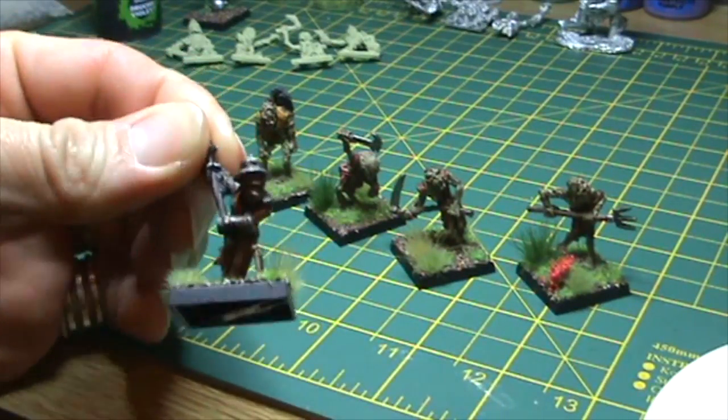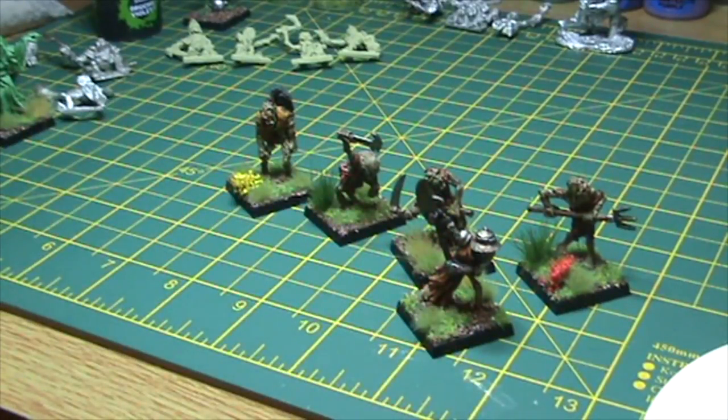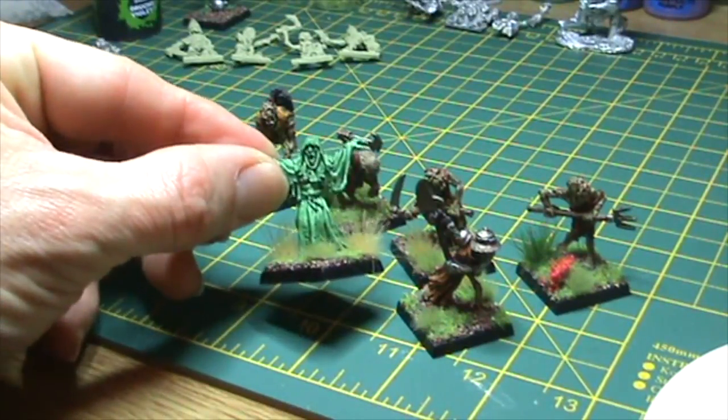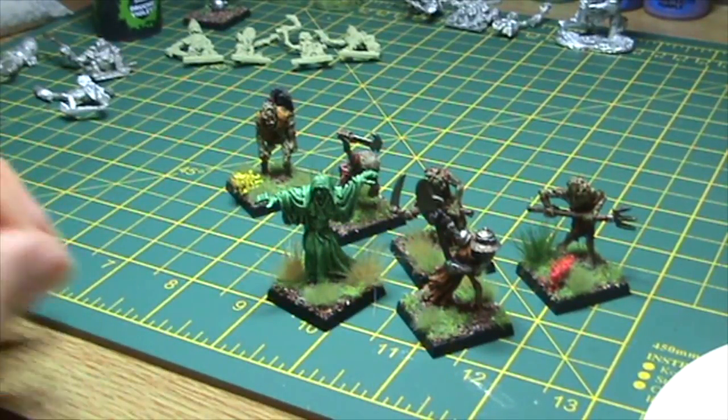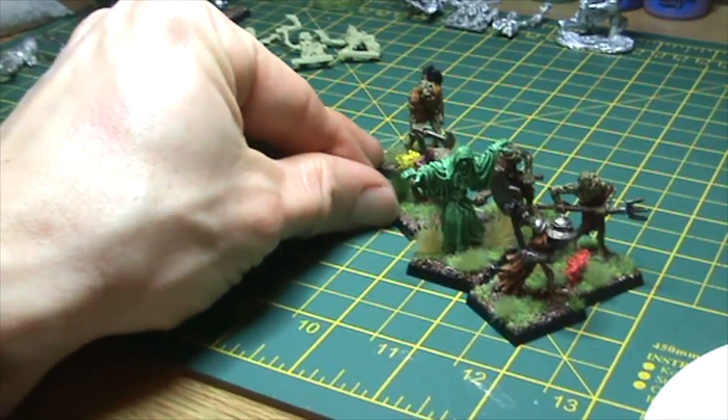I've got an excellent figure here, an excellent skeleton. Again, these are all January works. So I've got a classic ghost there. Again, all Citadel. And just slide those over. Quite a few to squeeze in.